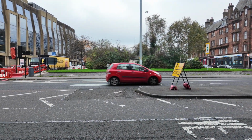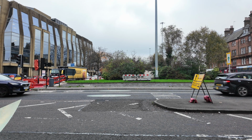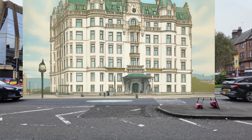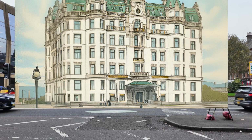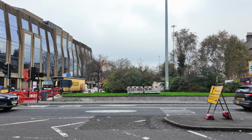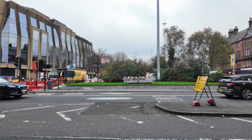Among the lost structures was the Grand Hotel, a prominent landmark built in the 1880s. The hotel, admired for its opulent design, inspired by French architecture, was a popular venue for wedding receptions and social gatherings. The Grand Hotel's demolition in 1969 to make way for the M8 is viewed by many as a significant loss to Glasgow's architectural heritage.